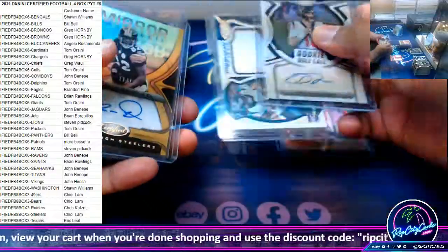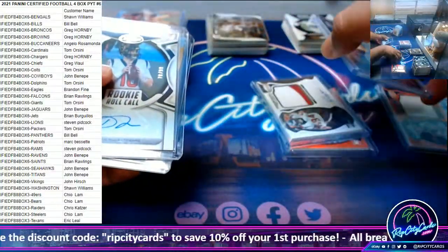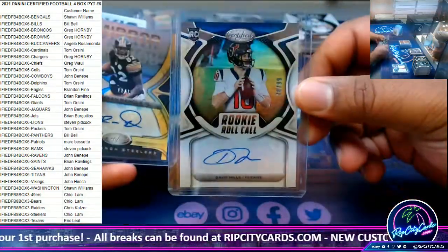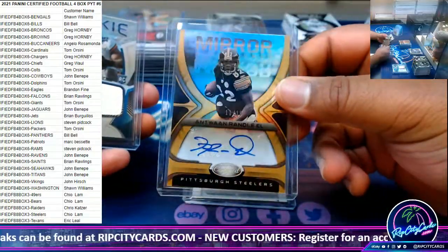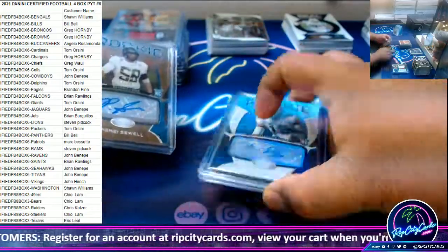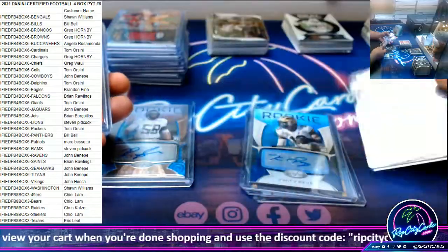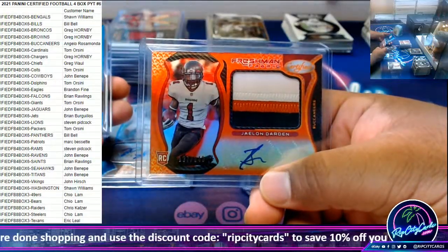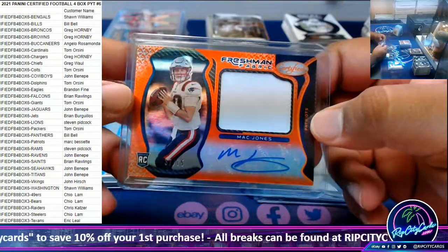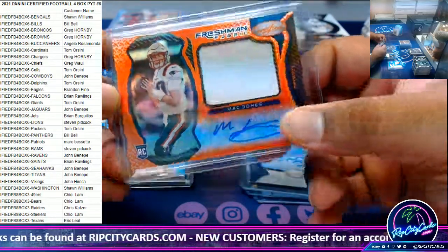Let me separate the RPAs and stuff. All right, we got Davis Mills, Texans to 99. Antoine Randall L, Steelers to 15. Quiddy Pay, Colts to 50. Penei Sewell of the Lions to 50. RPAs, Nico Collins, Texans, 349. Jalen Darden, Bucks, 249. Josh Palmer, Chargers, 99. And a Mac Jones. Who? Mac Jones. To 75, Patriots.